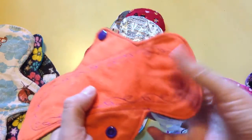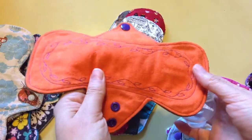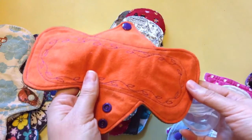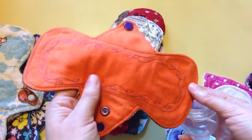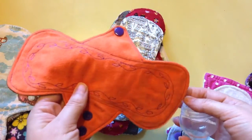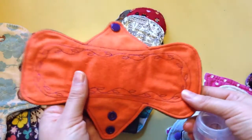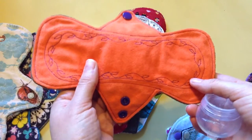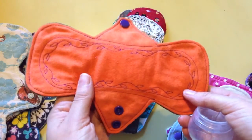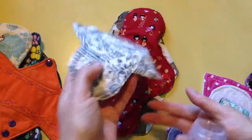And like I said, I was out of the house. I was wearing this. I love this pad. And this Lazy Creek's creation. Lazy Creek Boutique, that's what it is. She's on Etsy. And then, second day, heaviest day, even if it's a light flow overall, this was just soaked. Cleaned up perfect. No scrubbing, nothing.